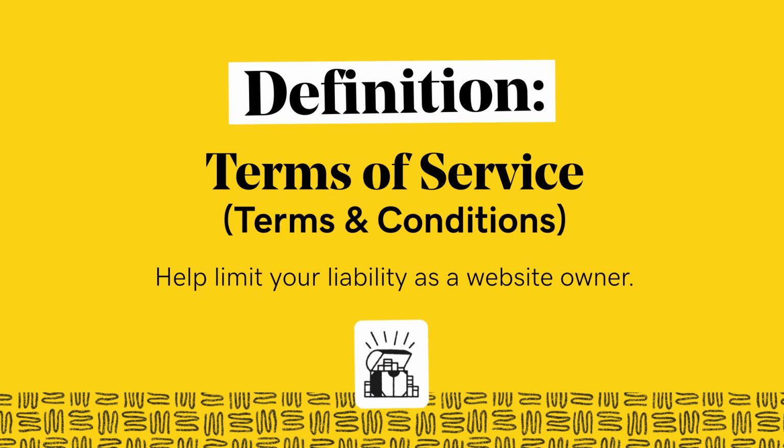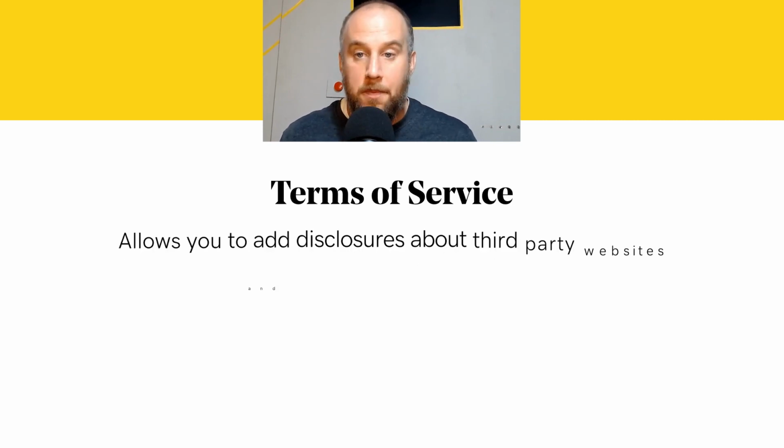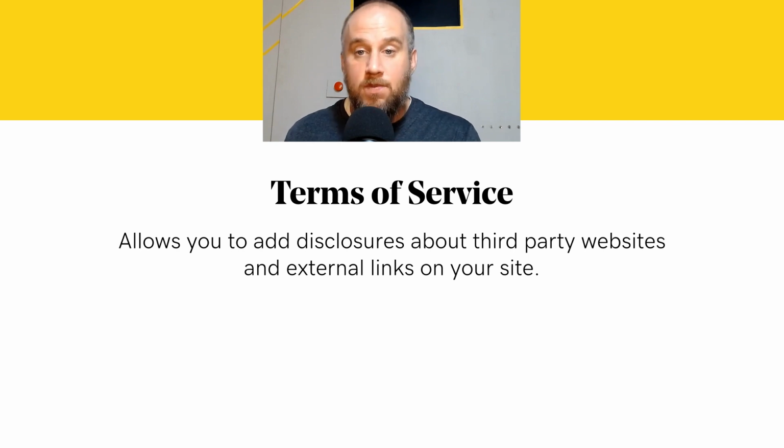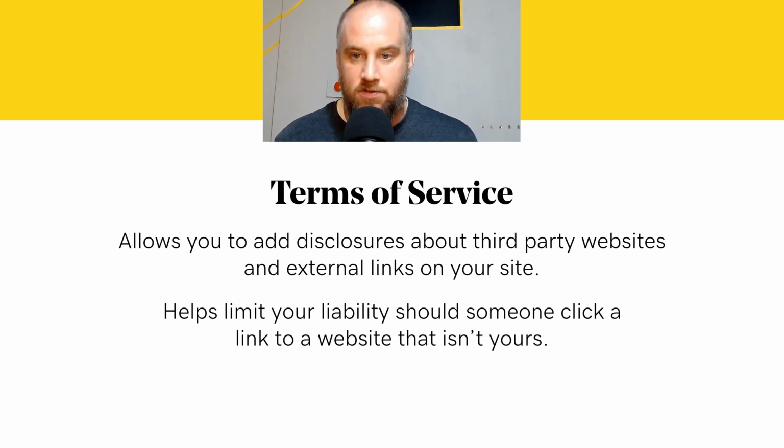A terms of service, aka terms and conditions, also helps limit your liability as a website owner. And I like a terms of service for virtually any website in this day and age because you can have little disclosures in there that say things like, hey, we offer links to third-party websites. We're not responsible when you click on one of those links. So if you click on that link and that site gets hacked and you lose all your data, you can't come back and sue us.